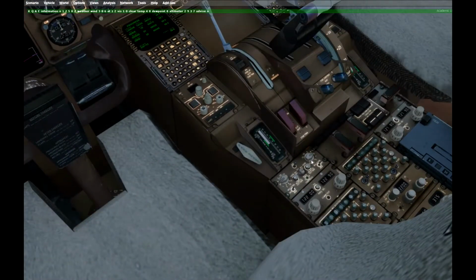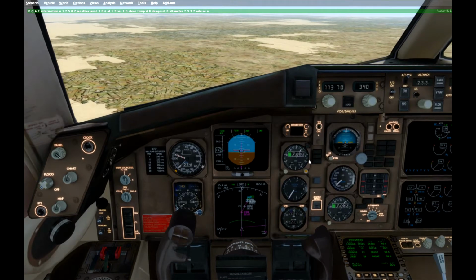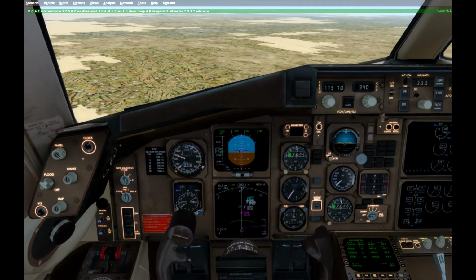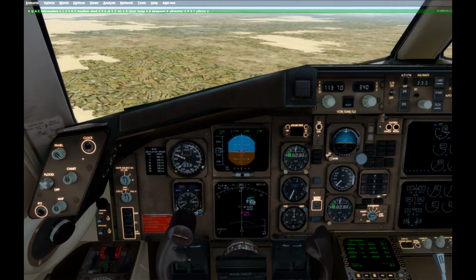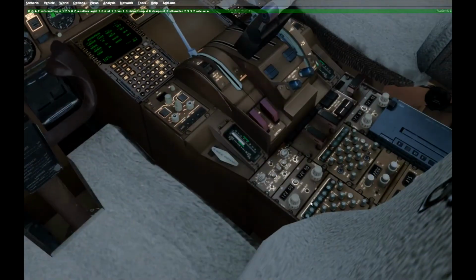Kilo Quebec Alpha Echo airport information November, 1250 Zulu weather, wind 306 at 12, visibility 10, sky clear, temperature 48, altimeter 2937, advise on initial contact you have information November.